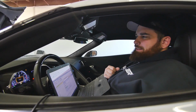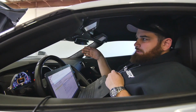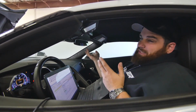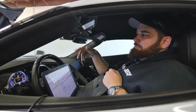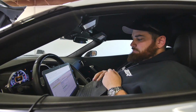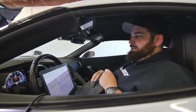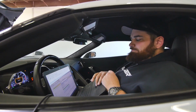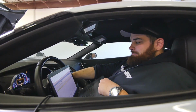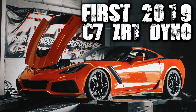So this will basically be a stage 1 package, just a little GM air box, until something else comes out at least. GM air box, American Racing 2-inch headers, and then a tune. I wouldn't be surprised if the car picks up 80 or so from a tune. Yeah. I know we're gonna find out, but when we dynoed Mike's car, the first ZR1 to hit a dyno.